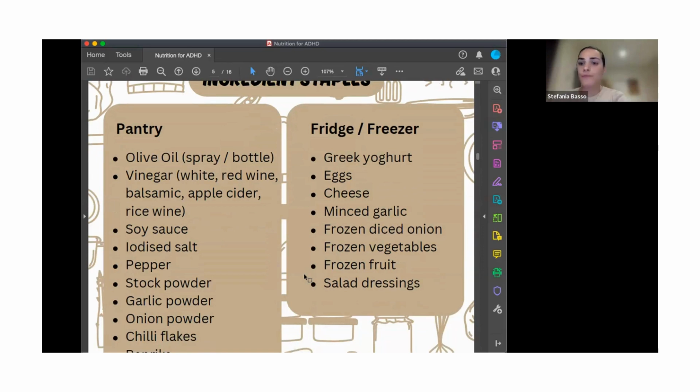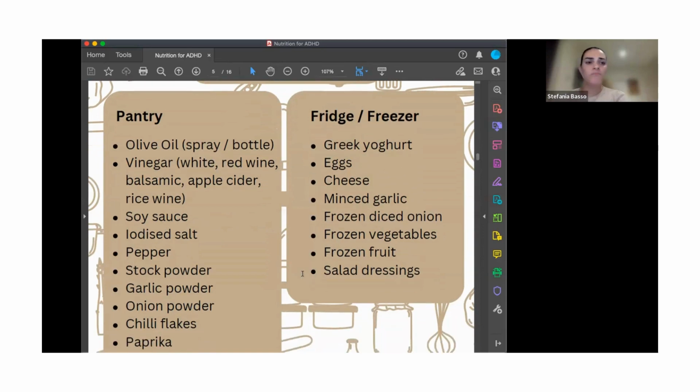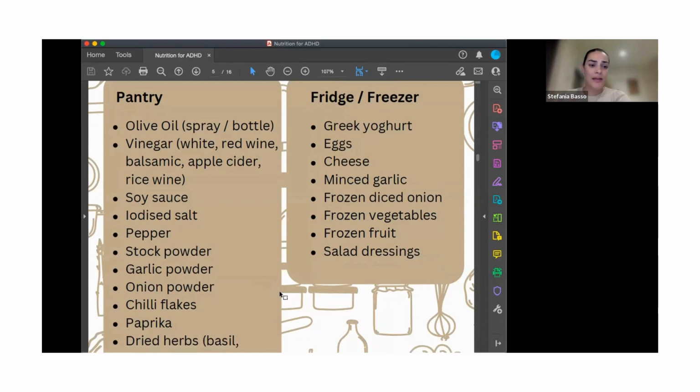A lot of recipes call for stock, but I find I don't actually use the entire bottle of the pre-made liquid stock, so I end up throwing a lot of it out. That's where stock powder comes in handy. It's quite shelf stable, and you can use it as you go as well. So it just reduces wastage. Likewise with garlic and onion powder. They can be used really interchangeably instead of fresh onion or fresh garlic. And if we don't use them in time, they're perishable, they go off, and we end up throwing them out, whereas your onion and garlic powders are really shelf stable.